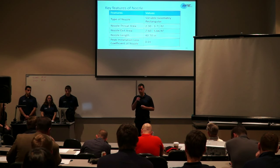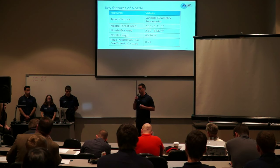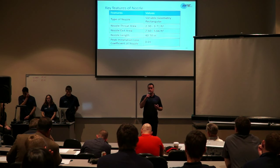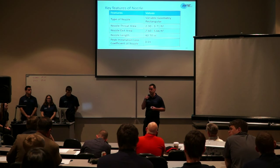The total nozzle length is around 40 inches. This is protruding out the back end of the aircraft, and the peak installation loss experienced is around 0.01. The installation losses from this are due to exterior parts controlling the movement of the ramping systems.